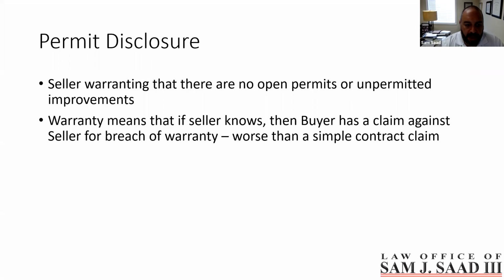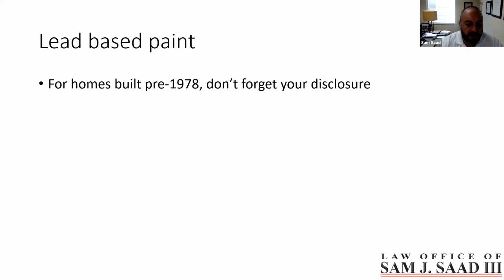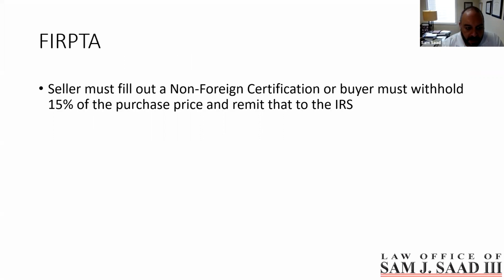Okay, lead-based paint. Here we go. So don't forget your disclosure. If your home was built prior to 1978, don't forget your lead-based paint disclosure. It's in the contract, but you have another form that has to be filled out.